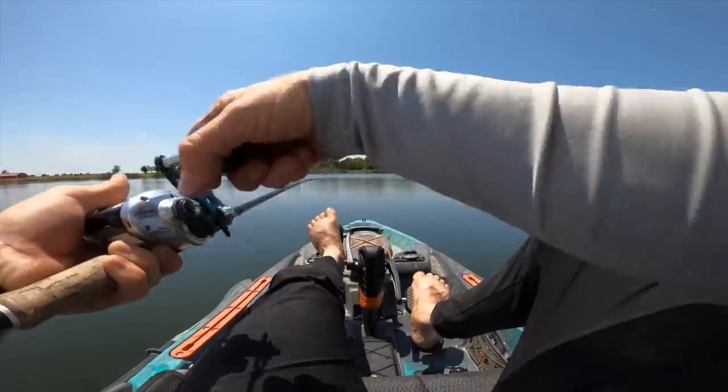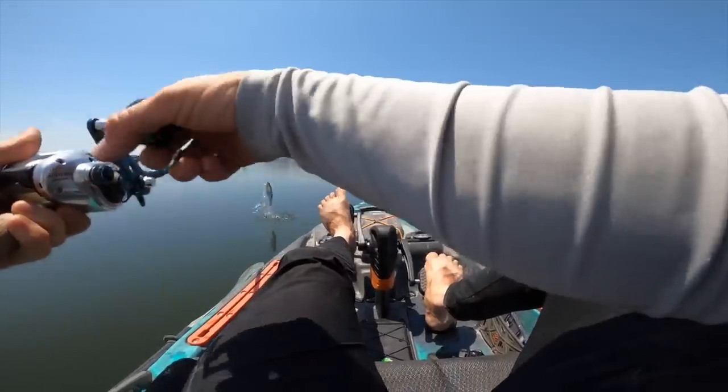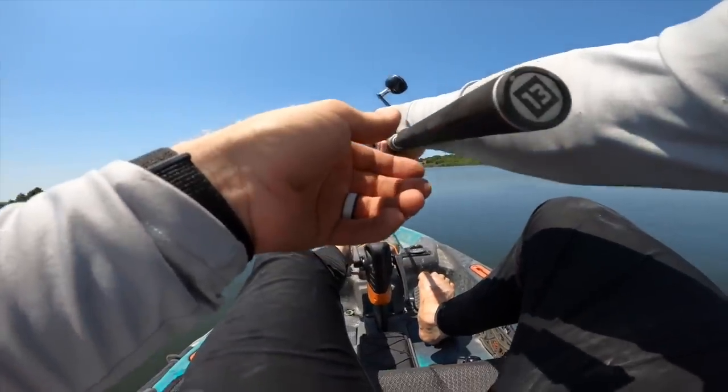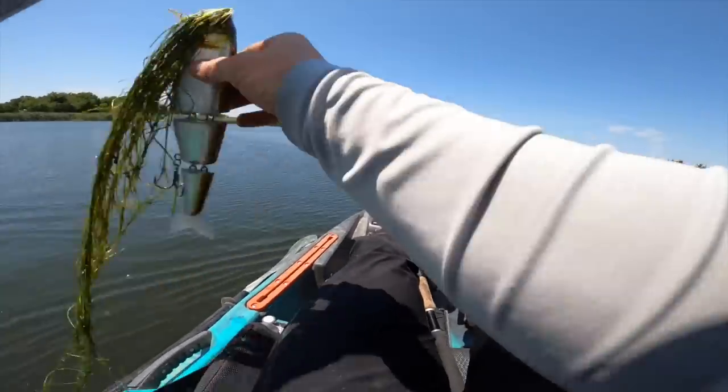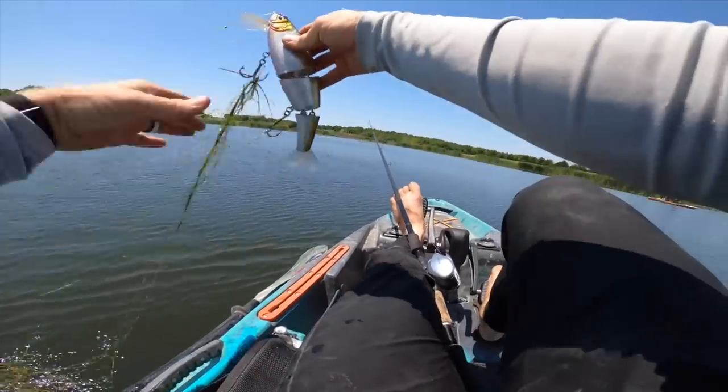This thing's so heavy, you can literally control the direction of the boat just by which side of the boat you have this bait on. I think we'll put her away for a second. We've been throwing this for a hot minute. Time to switch it up to something on the bottom, I think.